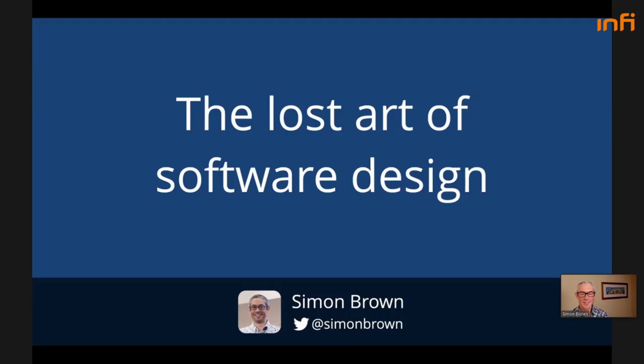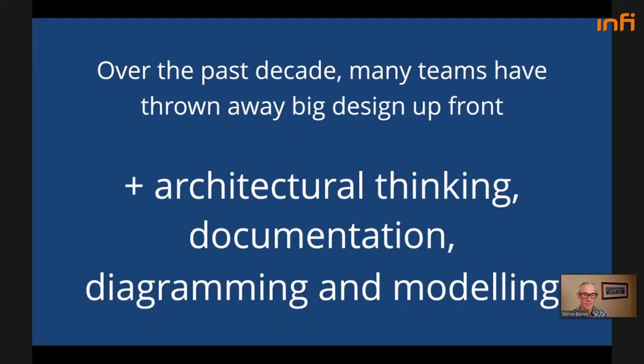So this talk is called The Lost Art of Software Design. And it's really a talk about my experiences over the last 10 or 15 years. And I'll get into that sort of stuff in a second.